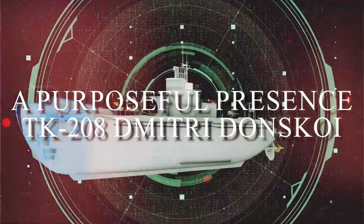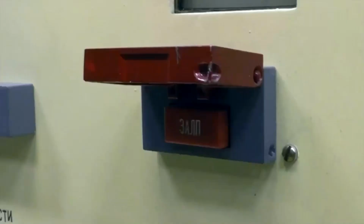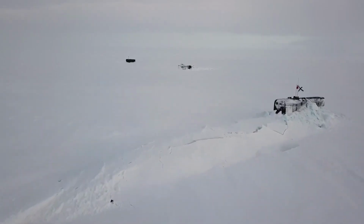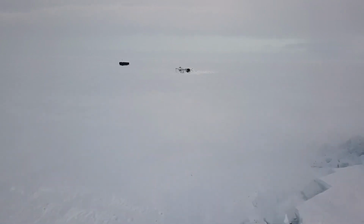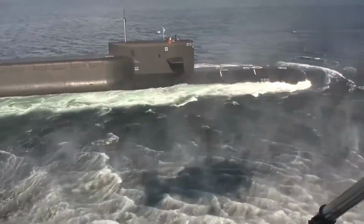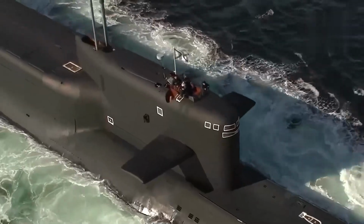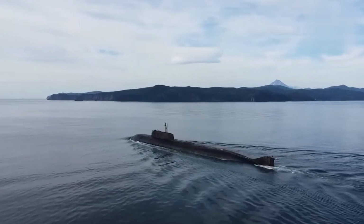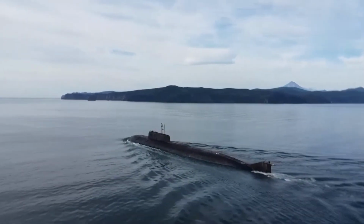A purposeful presence, TK-208 Dmitri Donskoi. This sub may have been retired from active duty, but it has not been consigned to oblivion. Instead, it stands as a living relic of a bygone era, occasionally pressed into service for missile tests. Its enduring presence underscores the enduring importance of these submarines in Russia's naval evolution.